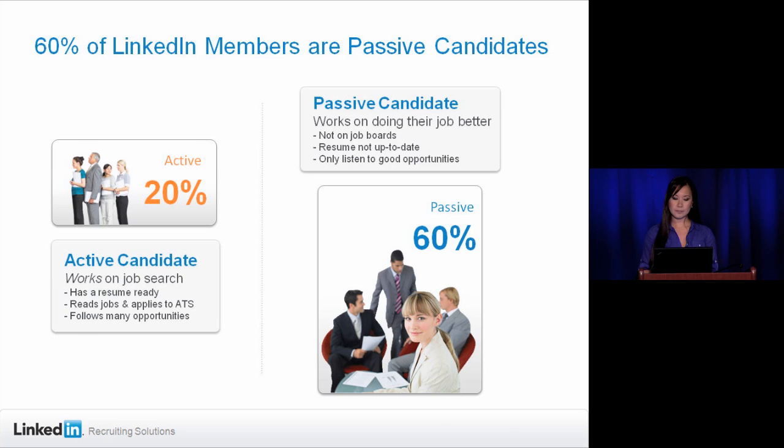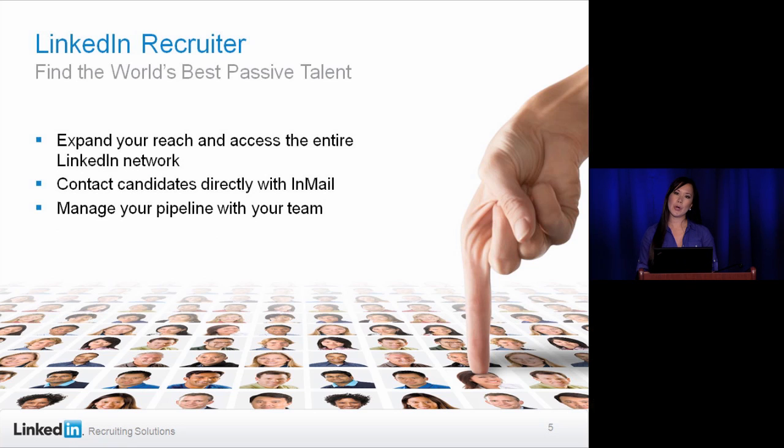So with LinkedIn Recruiter, we give you the opportunity to go out and find all the professional candidates that match exactly what you're looking for. We want to help you find the world's best passive talent. Expand your reach by accessing the entire network of 135 million professionals to date. You can contact them directly with InMail, which is our communication tool on LinkedIn Recruiter, and you can manage your pipeline with your team by collaborating and organizing all your work in one spot. We'll be walking through a demo of that in a minute.